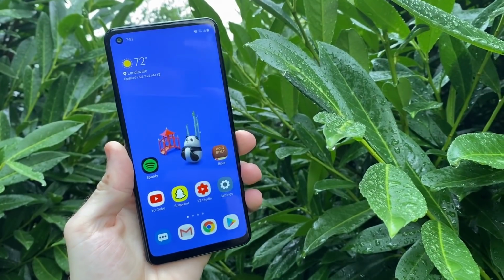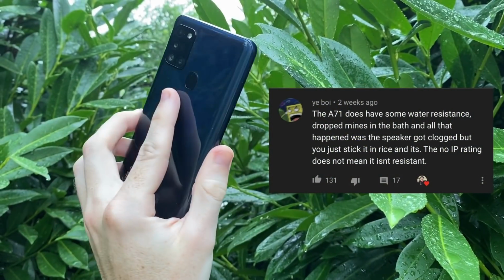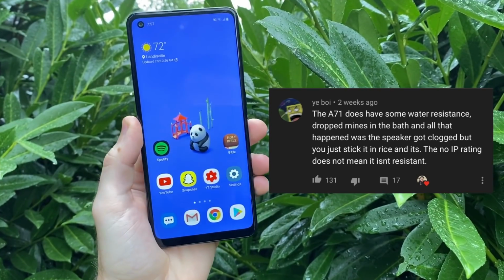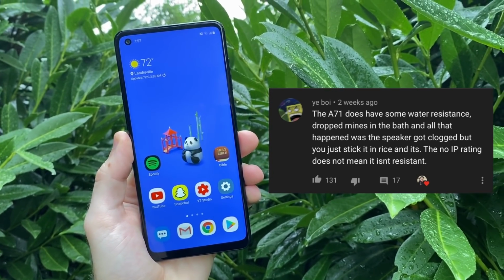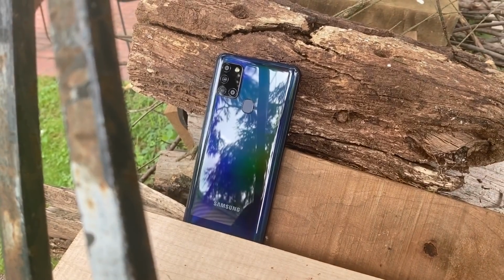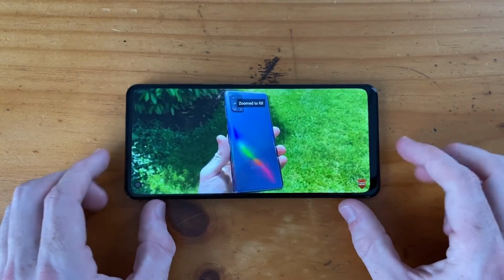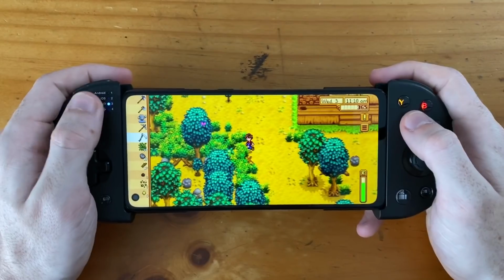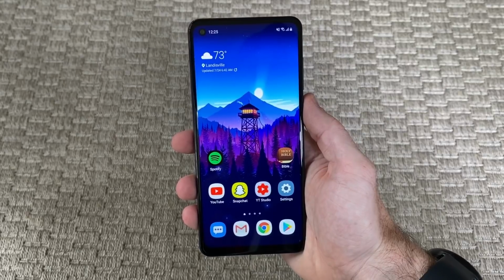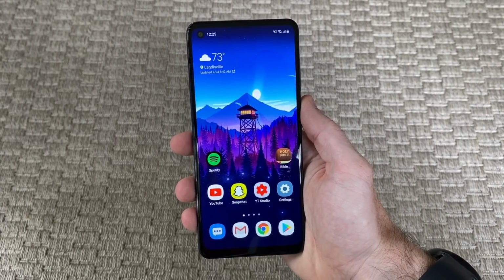Many viewers have shared their personal experiences with their A-series phones, and in most scenarios, your phone will probably survive a bad spell of rain here and there, but more consistent exposure could be problematic. Problems aside though, there are a few great things going for the A21s, which I have thoroughly enjoyed over the past 21 days. The first and foremost being the 6.5-inch display.